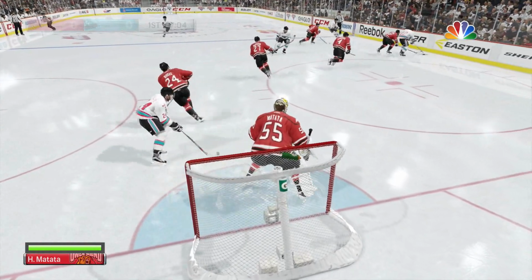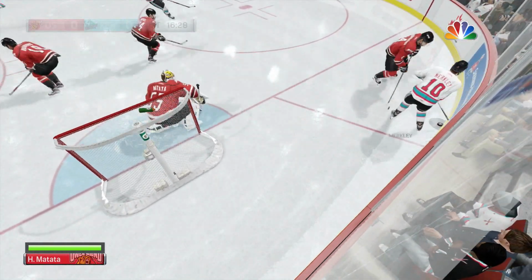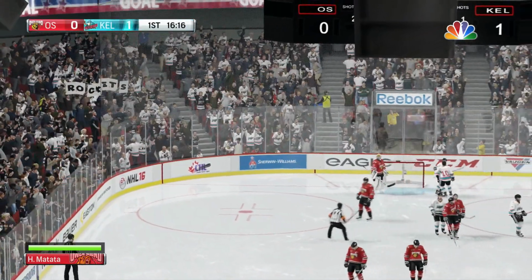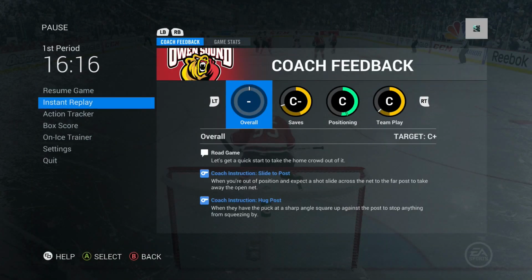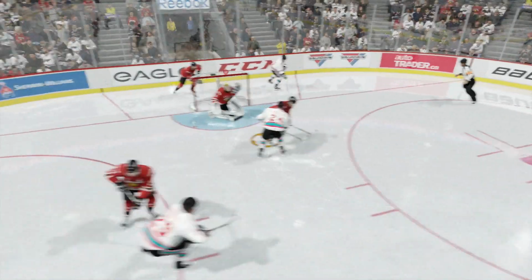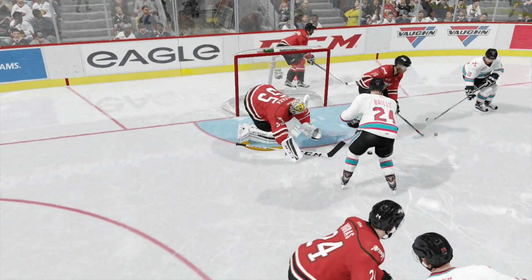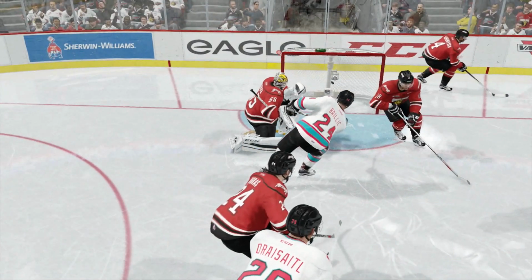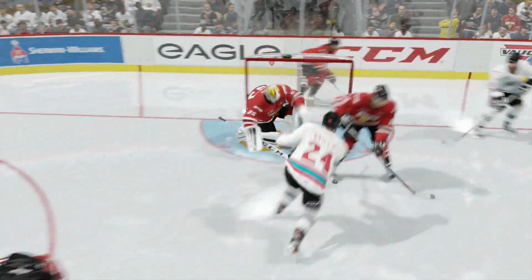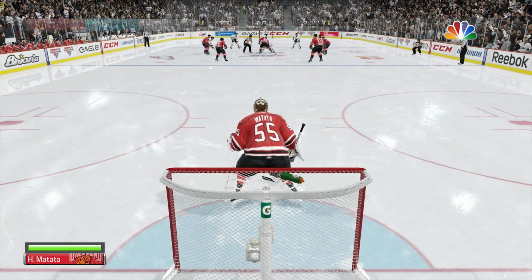Huge toe save by Matata. Whoa, what did my goalie do? Is that a cover-up animation? The cover-up animation is one of the worst things that can happen. How many times does this happen to you guys when you play goalie? Why does it miss so many times in this game? I don't understand that. My goalie just moves out of the way too. Just stay there and sit butterfly, you're fine. We got EA'd right off the bat by the cover-up animation that I never did.